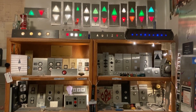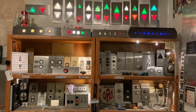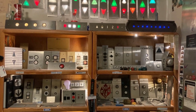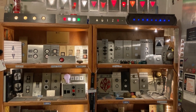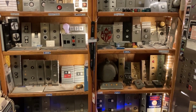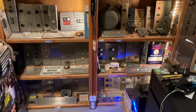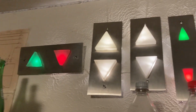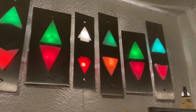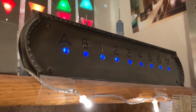And here is my main display. For the most part, it's pretty much the same since the last video, but I do have a few new parts on here and I reorganized it because I had a lot of additions, I guess you can say. So, as usual, we shall start at the top left and work our way down to the bottom right. Up here we have a bunch of lanterns. Lots and lots of lanterns. Here's a C.J. Anderson floor indicator that Tom sent me.